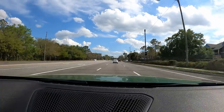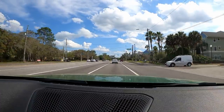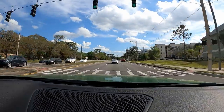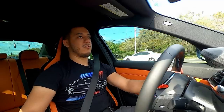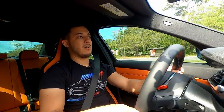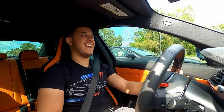It also has, by default, automatic rev matching, which is pretty sweet. If you don't want to blip your own throttle and match the revs yourself, it'll do it for you. Look, fourth, third, second. You hear it? I don't have to do the rev match, and the car does it for me automatically, perfectly too. Look at that. What's crazy is that the cabin is extremely quiet. This is almost M5-like in here, comfort wise. Crazy to think about that.